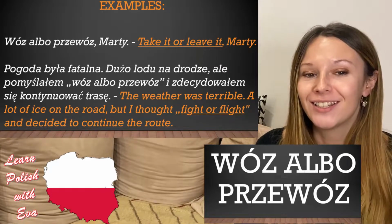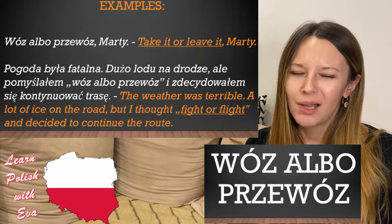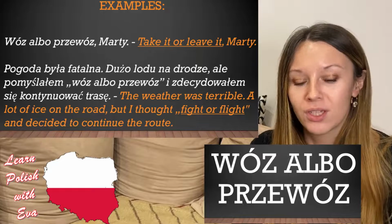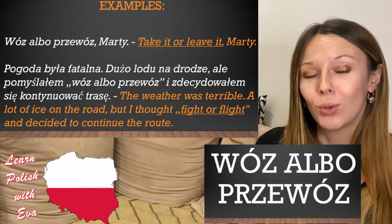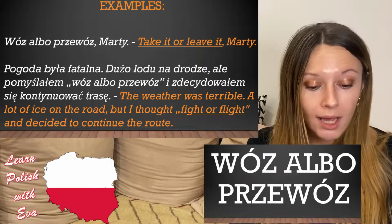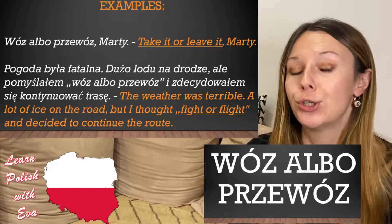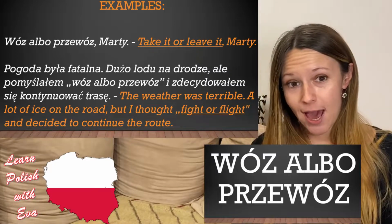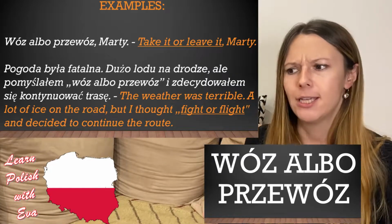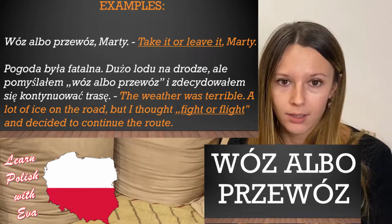Pogoda była fatalna, dużo lodu na drodze, ale pomyślałem, wóz albo przewóz i zdecydowałem się kontynuować trasę. So the weather was terrible, a lot of ice on the road, but I thought fight or flight and decided to continue the route. I'm not sure I have correctly used the fight or flight phrase in English here. Maybe not. Maybe you want to share your thoughts in the comments.